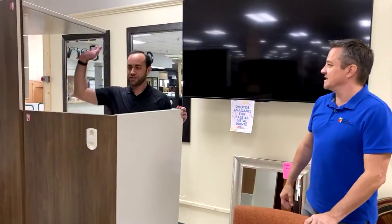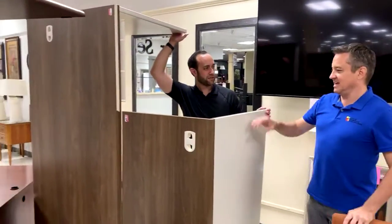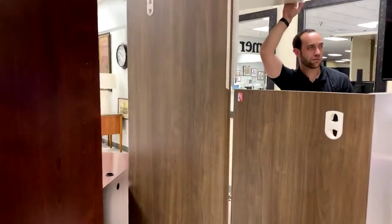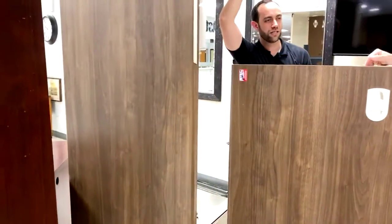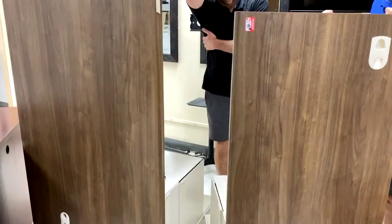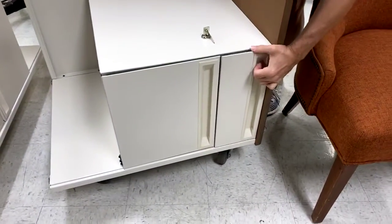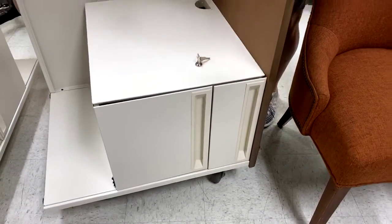My God, that's really loud in there. Holy potatoes. That is a brand new metal desk. It's new to us. Well, yes, I guess it is. We're not selling it as new; we're selling it as used. So this is a metal desk. A lot of people love the metal desks. This guy is a beaut. It's even got fresh keys.